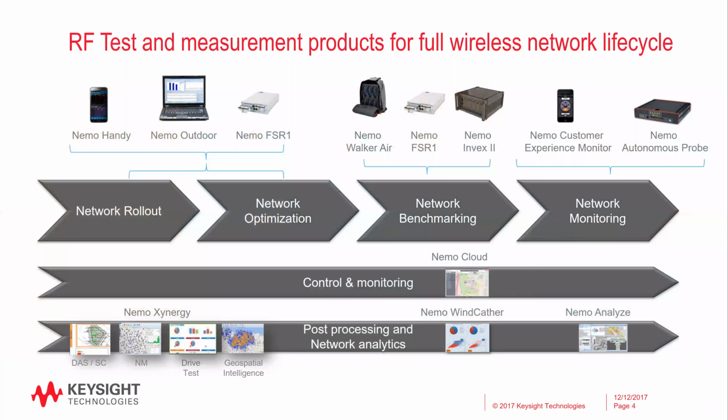Our portfolio includes two distinct product lines, specifically Nemo data measurement tools as well as data analytics tools. What we've introduced recently is Nemo Cloud, which allows us to bind the collection tools as well as the analytics tool through a cloud portal. On the measurement tools, we have two product lines as well. One is the PC-based solution with Nemo Outdoor, which is extendable into a chassis-based solution with Index 2, as well as an Android portable-based solution with Nemo Handy, extendable into a backpack tablet-based solution known as Nemo Walker Air. We also offer autonomous probes that can be remotely controlled through Nemo Cloud.